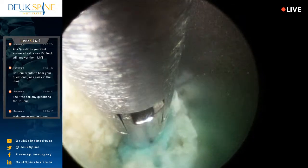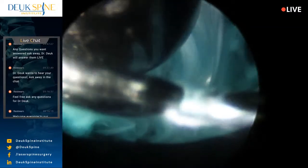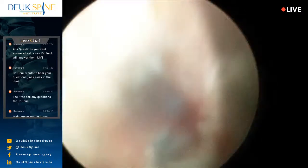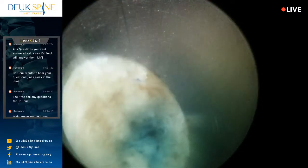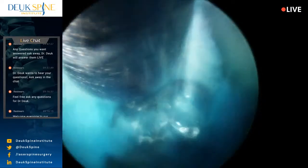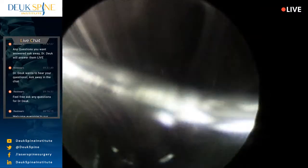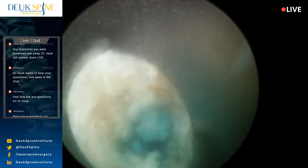So the blue dye that I use binds to the degenerated nucleus because the degenerated nucleus is acidic. Acidic is the opposite of basic. In life, there's a balance between acid and base. They're opposite ends of the spectrum, and acids are molecules that release protons easily or readily, and bases are molecules that bind to protons. Protons are little atoms that are positively charged.